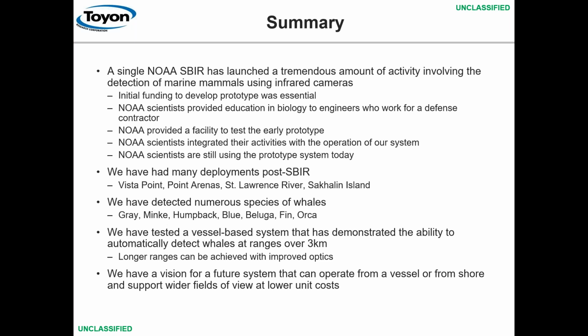Okay. Next question. Is all video recorded or only clips during blow detections? All of the video is recorded, and then that allows us to forensically look at things, years, months later. And so, yeah, we have lots of data, and NOAA has lots of data as well.